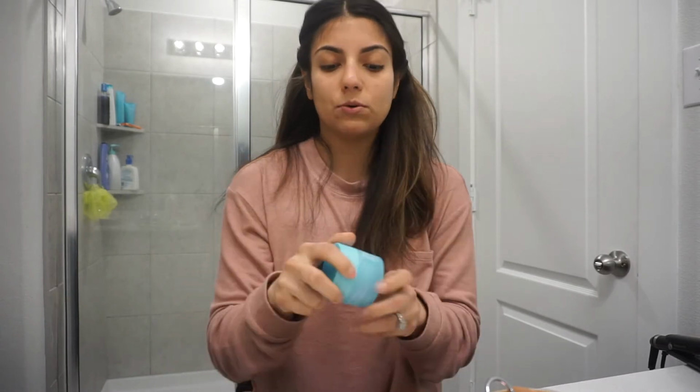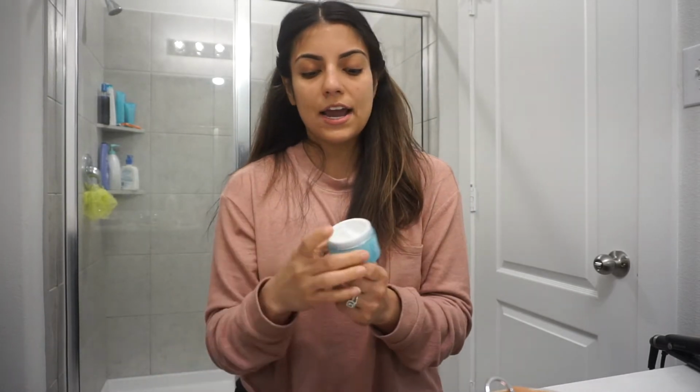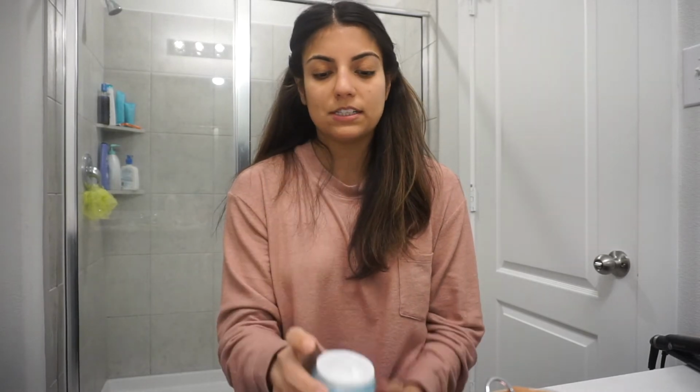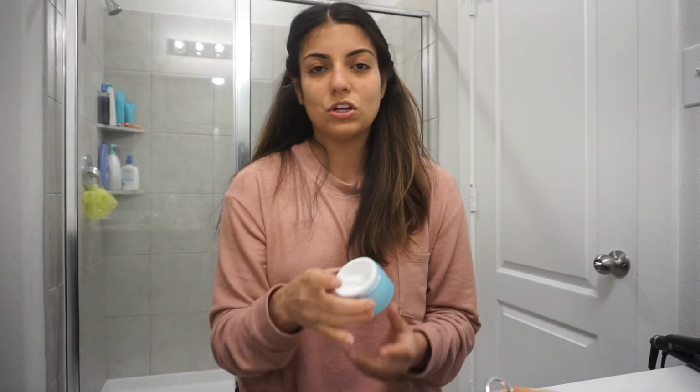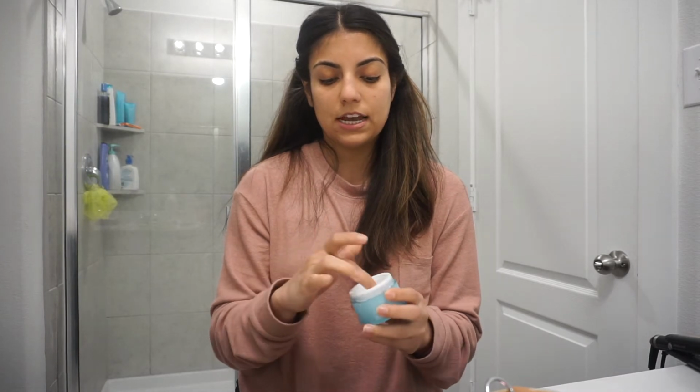So first I am going to apply some moisturizer. I don't really have a set one I use. I got the Tula skincare product for Christmas, and I've just been using it since. I haven't used it long enough to see if I notice a difference yet, but I'm just gonna take that and rub it in all over my face.